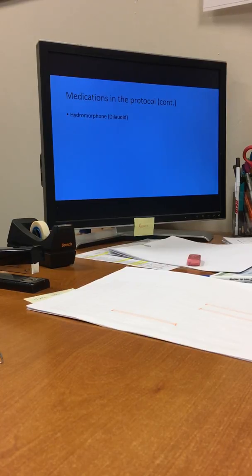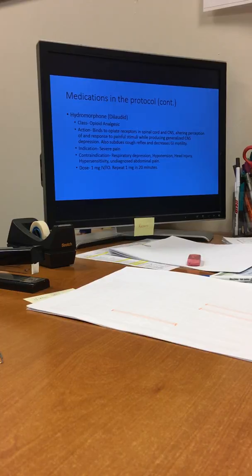Next medication in the protocol is Dilaudid. It's an opiate analgesic. Binds the opiate receptors in the spinal cord and the central nervous system, altering perception of the painful stimuli while producing CNS depression. It also subdues a cough reflex and decreases GI motility. Its indication is severe pain. Contraindications: respiratory depression, hypotension, head injury, any hypersensitivity, or any undiagnosed abdominal pain. The dose is 1 milligram IV or IO and may repeat that 1 milligram in 20 minutes.